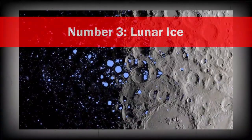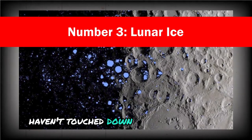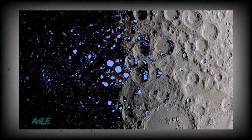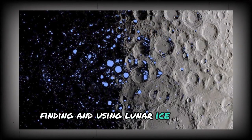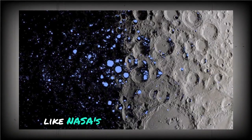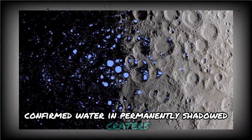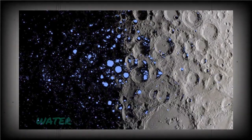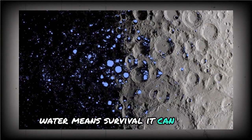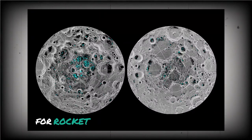Number 3. Lunar ice. Even though recent missions haven't touched down right at the poles, their discoveries are pushing things closer to one goal: finding and using lunar ice. Several missions like NASA's Lunar Reconnaissance Orbiter and India's Chandrayaan-1 confirmed water in permanently shadowed craters, especially around the poles. And that's huge. Water means survival. It can hydrate astronauts or be broken into hydrogen and oxygen for rocket fuel.